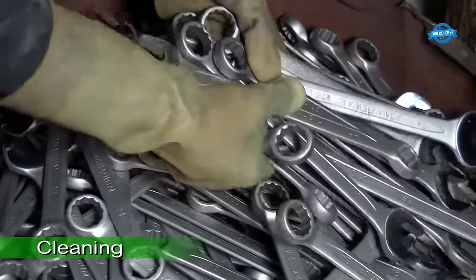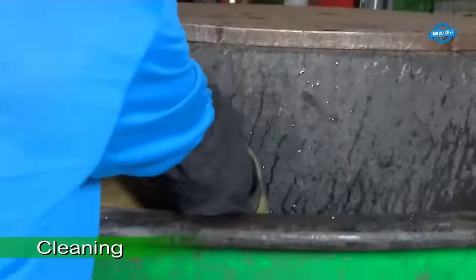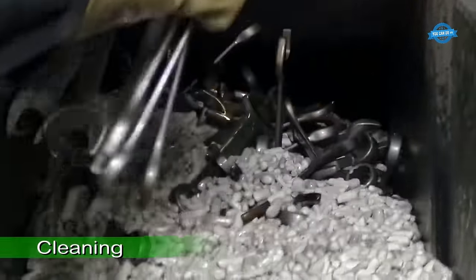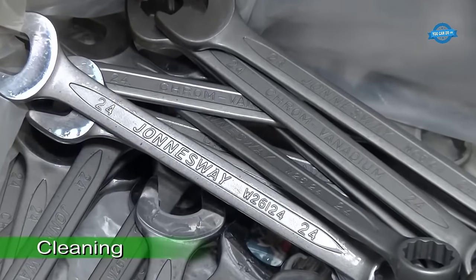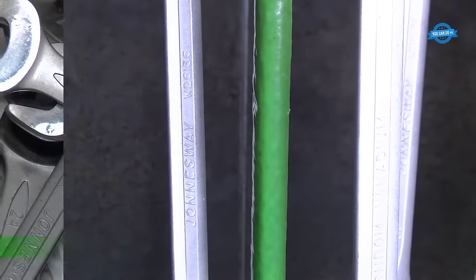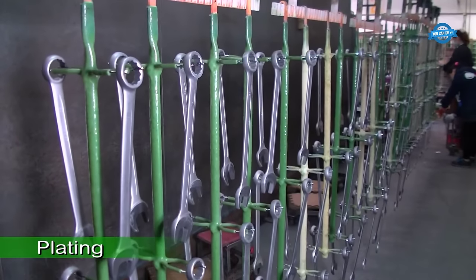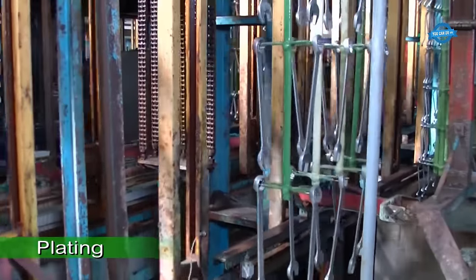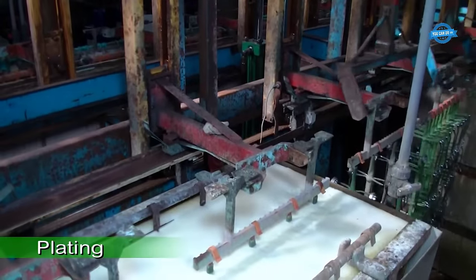Cleaning. The technician cleans up any lubricant residue from the wrench and trims off sharp edges that may have resulted from the production process. This step ensures the wrench is free from any contaminants or potential hazards. Plating. The semi-finished product is then subjected to a plating process. Jones Way employs a specially designed plating technique that enables the plating material to be deposited on the tool surface more effectively, resulting in a perfect surface treatment.